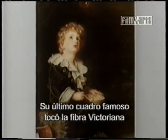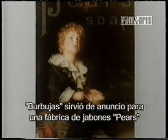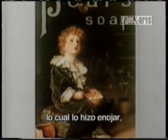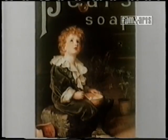His later fame rested on pictures that tugged the Victorian heartstrings as well as their purse strings, like Bubbles, bought by Pears, the soap manufacturers, and used as an advertisement. Millet was furious, but it was poetic justice. Pears had only applied the same commercial principle that had guided the artist's own later career.